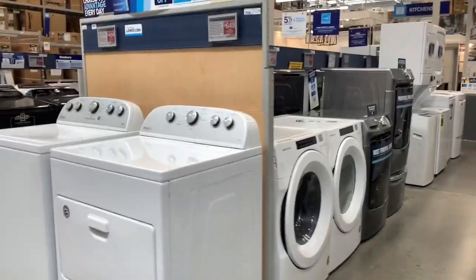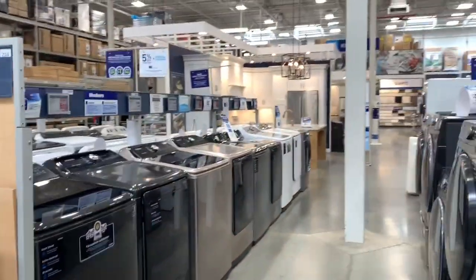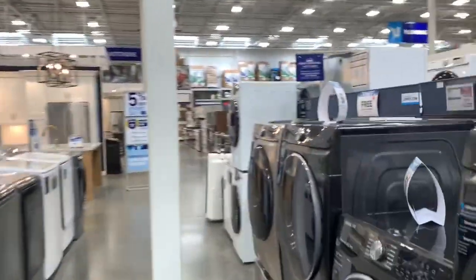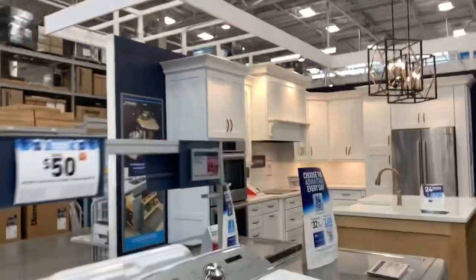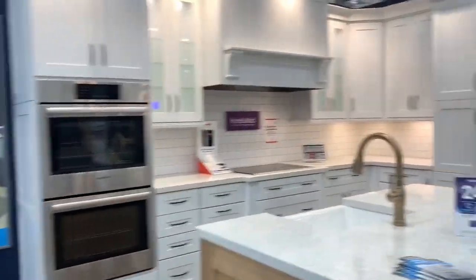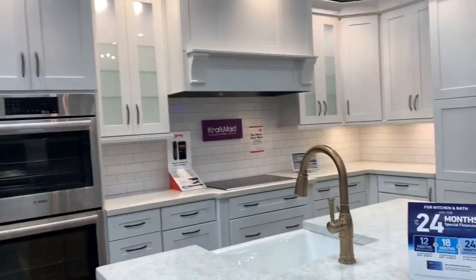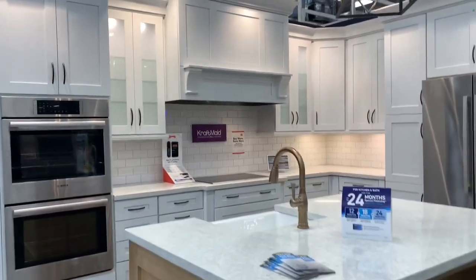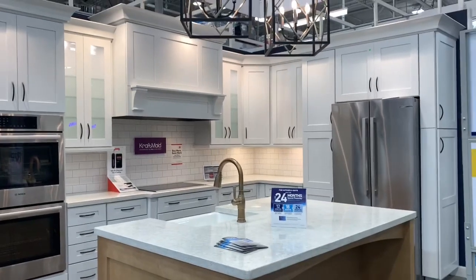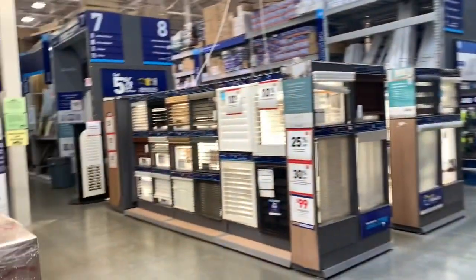Wow. Washer, dryer. And wow, the kitchen, oven, refrigerator, sink. Nice to build your own design of kitchen. This is a big store.